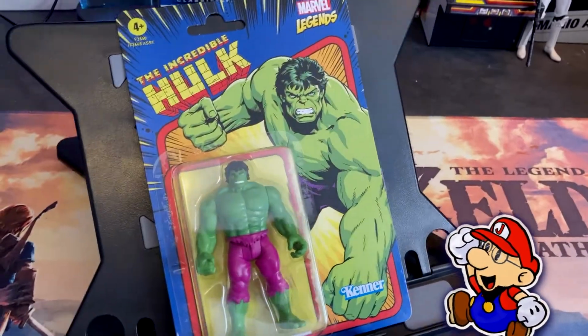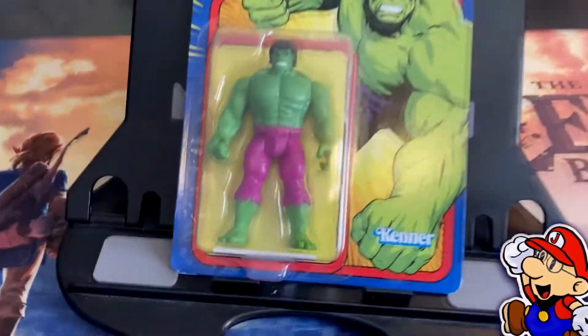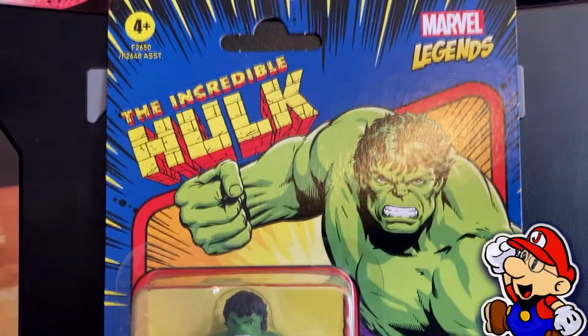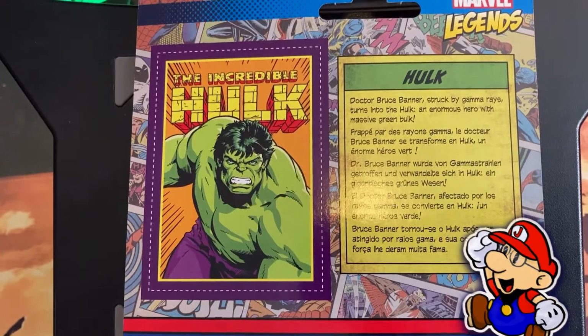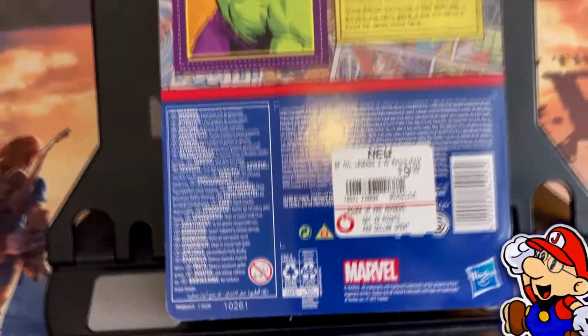All right, the next one, I actually picked this one up at a local GameStop. It's the Incredible Hulk in that same retro-inspired line. And it's a beautiful card, beautiful figure. And I had a $5 off coupon for GameStop. So this was only $4.99 plus tax. So I like having the deals, like good bargain shopping, as you say.